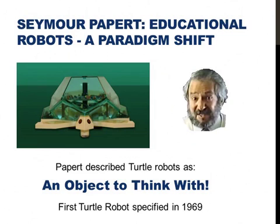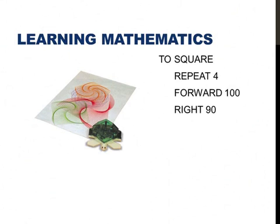Well, educational robots started with Seymour Papert when he invented Logo and the turtle robot as an object to think with. Here's a piece of Logo code, and when a student writes this, they're going to make the turtle draw a square. But you'll notice that in doing that, they're describing the attributes of a square, but even more, they're having to dig deeper into the underlying structure of polygons.